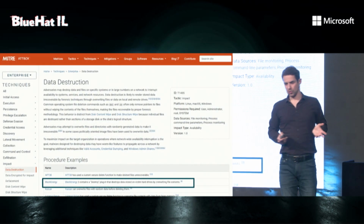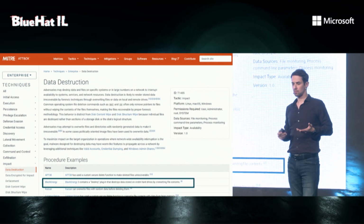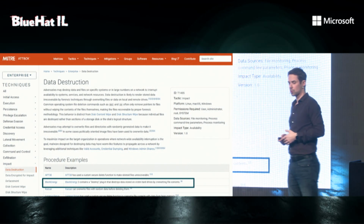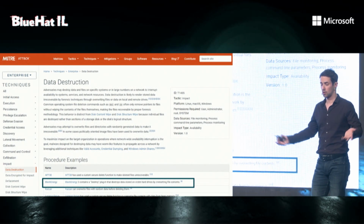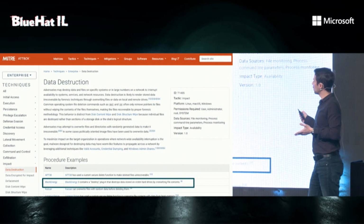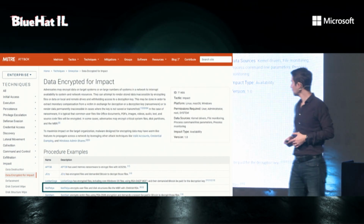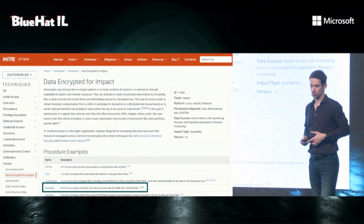So speaking of these wipers, or these various destructive components, they are also kind of a signature technique of this group. While tracking them, we observed an evolution of these techniques too, from BlackEnergy plugins through standalone KillDisk malware to destructive file encryptors masquerading as ransomware. The most infamous being NotPetya, of course. And most of TeleBots' data wiper modules were focusing on Windows, but they also had samples targeting Linux servers. So in this case, the techniques would be data encrypted for impact, for example.